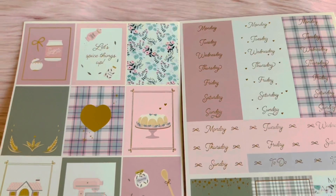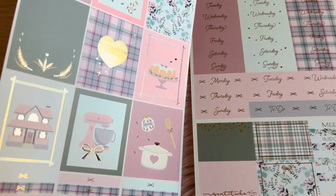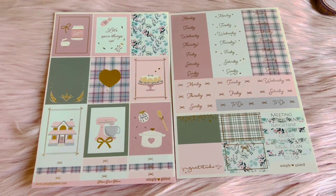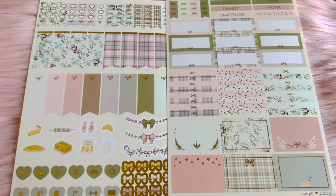For the month of October is when she changed the layout, and I love the gold foiling on the stickers. It's very pretty. I love the color scheme. I love pink. Here are the rest of the stickers. I really do like it a lot.